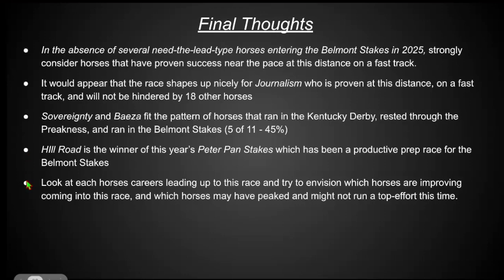And ultimately, look at each horse's career leading up to this race and try to envision which horses are improving coming into this race and which horses may have peaked and might not run a top effort this time, perhaps due to overexertion, such as Journalism running these 3 tough races in a matter of 5 weeks, where Sovereignty and Baeza ran really well in the Kentucky Derby and took that extra time off, or Hill Road, who's coming out of that Peter Pan Stakes, which has been productive in the past.